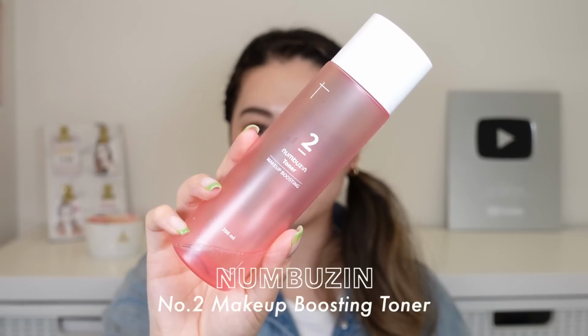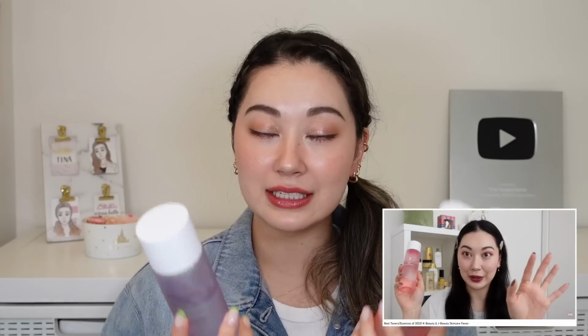Next, I'm going to move on to toners, which I do have a number of them. The first one is the No. 2 Makeup Boosting Toner. This one I have mentioned many times, and they actually did renew it to a new bottle. It is still called the No.